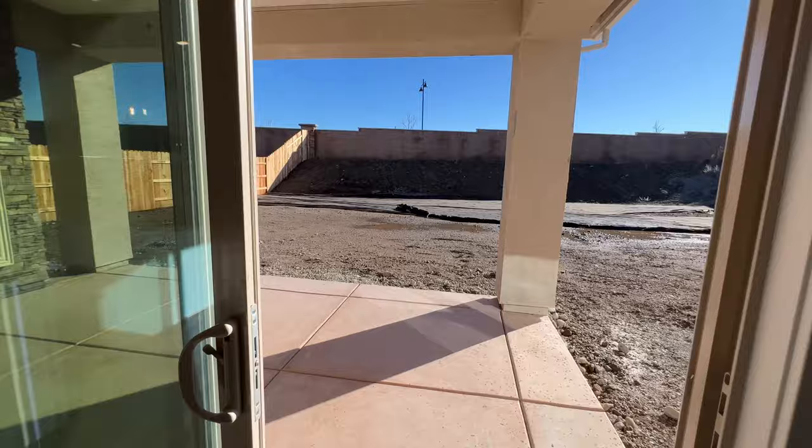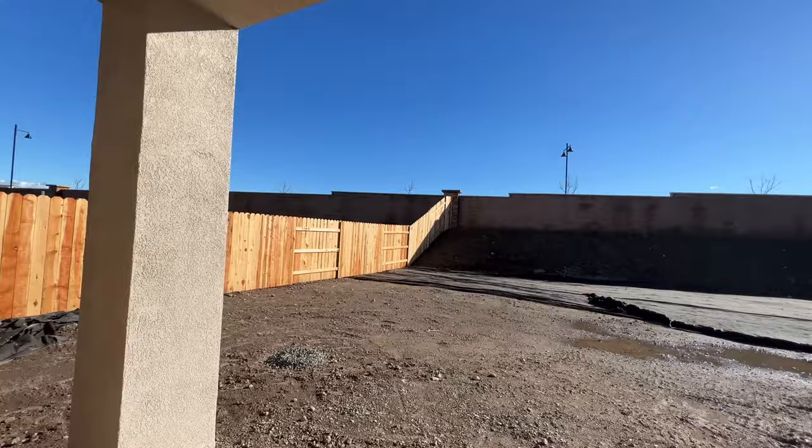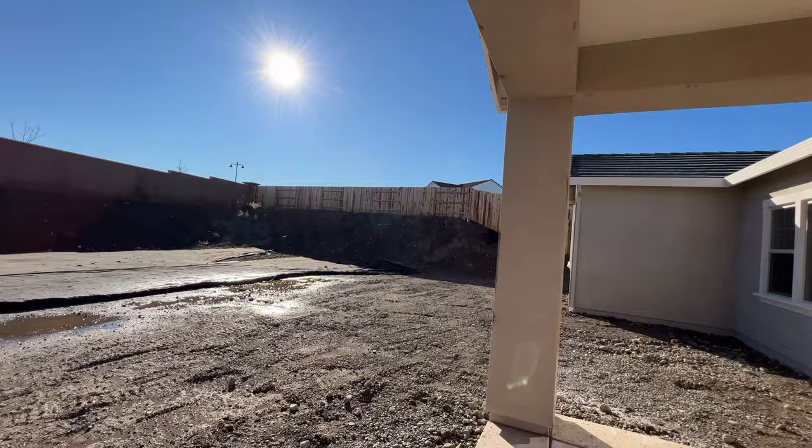Guys, let's take a look at this backyard. It's got a covered patio, your built-in fireplace. You could put a TV up there. Check out this lot back here. This backyard has no rear neighbors. It's beautiful.